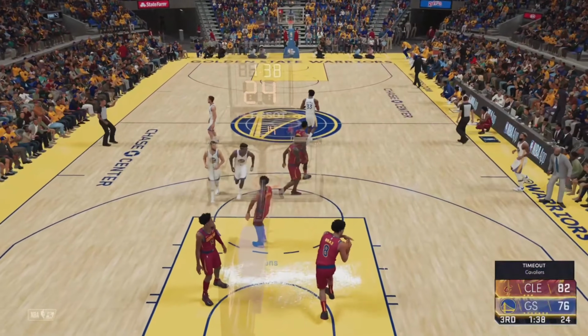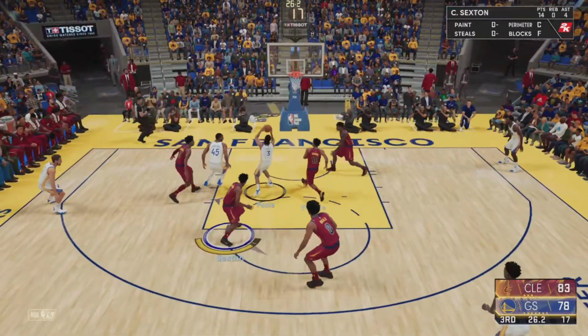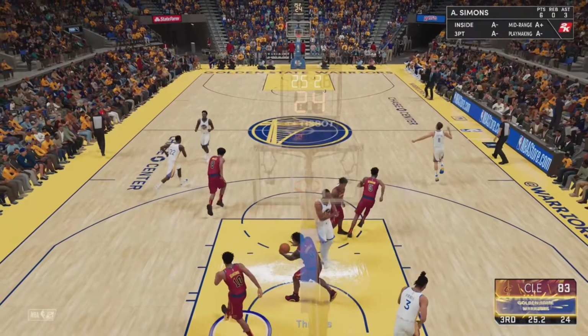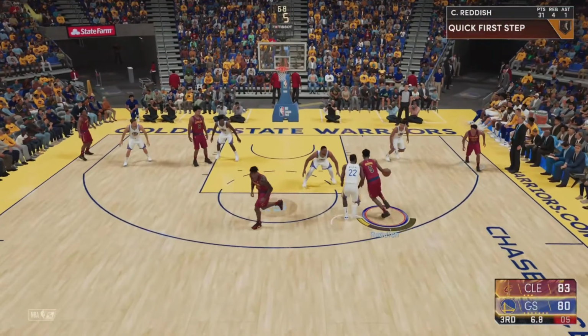82-74. Nice floater by, guess who? Steph Curry. As it is now a 5-point lead here for the Cavs. Jordan Poole inside for the layup. Good quarter for Golden State as they cut the lead down to 3. Can the Cavs get one more bucket?